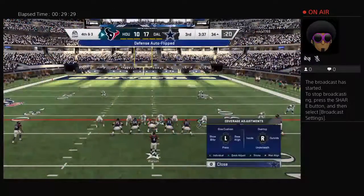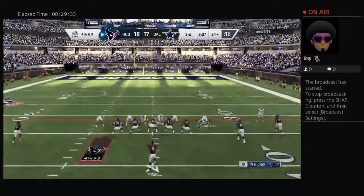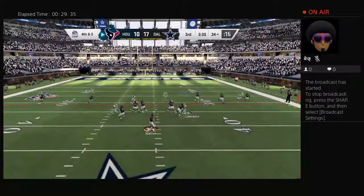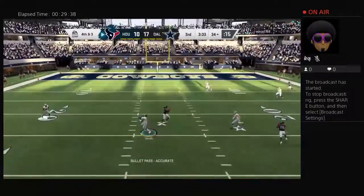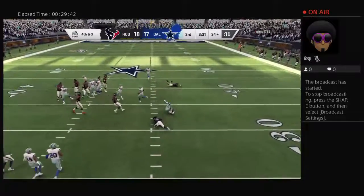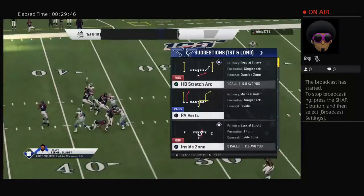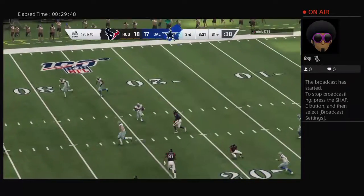Would have been a decently long field goal, 51 yards from here, but instead they're going to go for it. Here we go on 4th. Watson trying to force it to Hopkins, and it's intercepted. Picked off by the linebacker, Jalen Smith. And the return here will go to the 31-yard line.